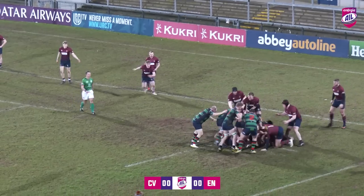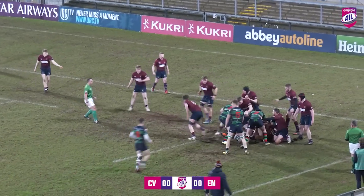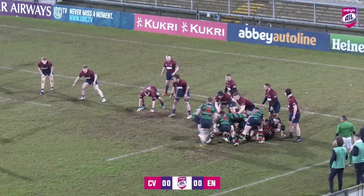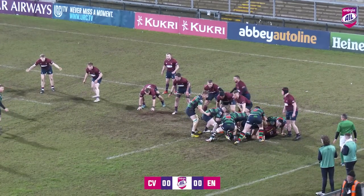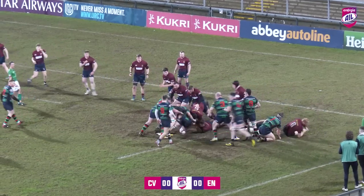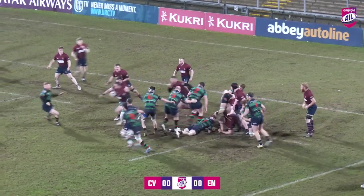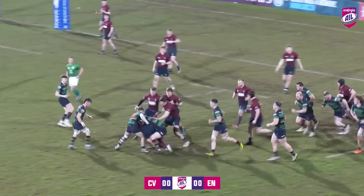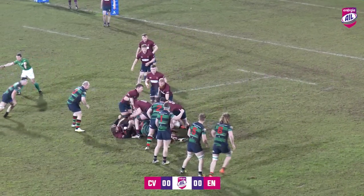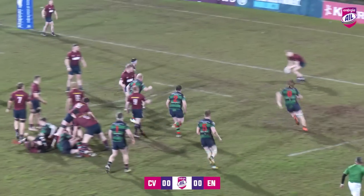Up it goes, gathered at the front. Clogher still managed to get hold of it, even though it was a wee bit messier than they anticipated. Matthew Bothwell at the back just guides his forwards. And it's a pick and a steal from Enniskillen. Listen to the cheer from the Enniskillen support here as they get their first real touch of the ball.